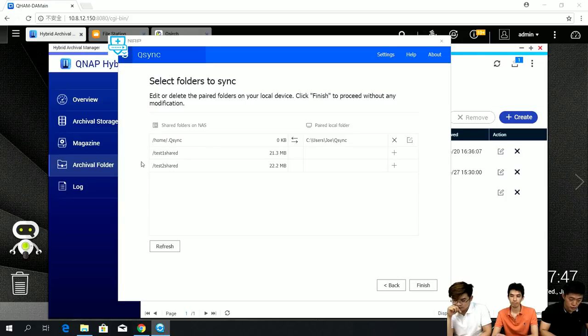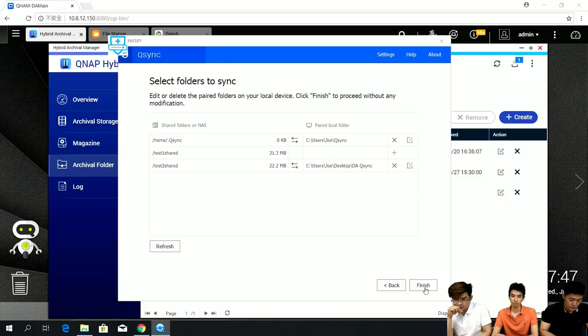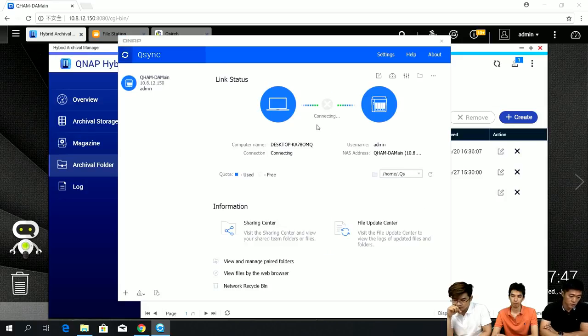And see there are two share folders named test one share and test two share. And these two folders point to the archival folder test one and test two respectively. So we can pair the local folder. We choose these folders on our client PC and click finish. And it will connect to the NAS and do a synchronization.